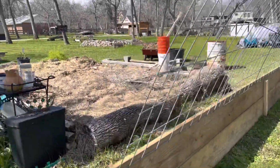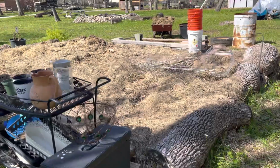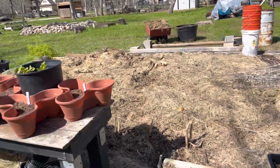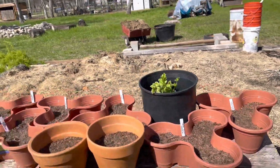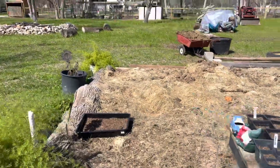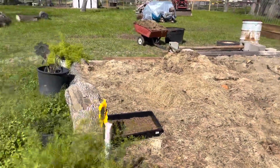So yeah, here's the previous bed. It's been resting through the winter. The hubby put hay on it and he puts the manure and stuff on it. He's got some seedlings going and we're going to be making some progress in garden stuff.